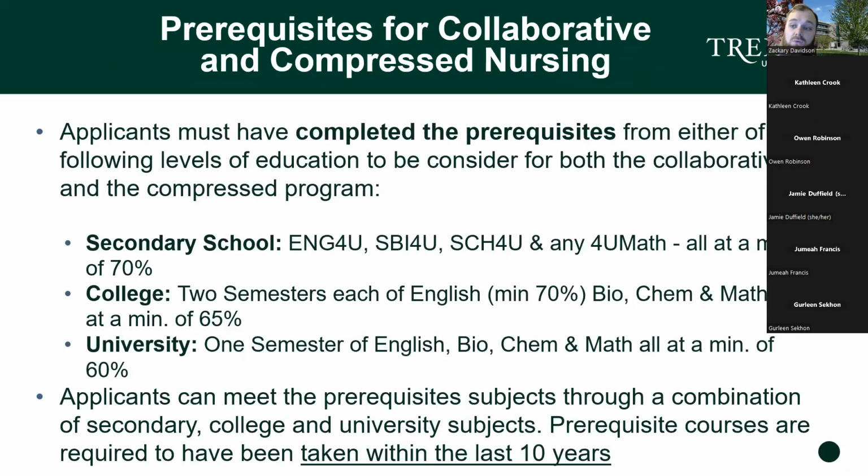Now, getting into the prerequisites. This is often a point where folks may get a little bit confused, because the way in which we can ensure that students satisfy prerequisites is looking at their education from, I guess, a more holistic standpoint. We're able to look at students' courses that they've taken not only at Trent when it comes to satisfying prerequisites, but we can also look at what they've previously taken, either at the secondary or post-secondary level. So applicants must have completed the prerequisites from either of the following levels of education to be considered for both the collaborative and the compressed program.